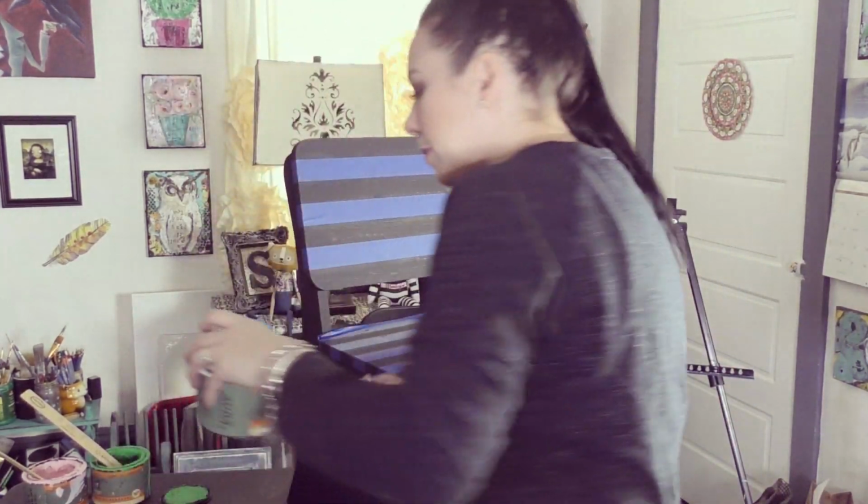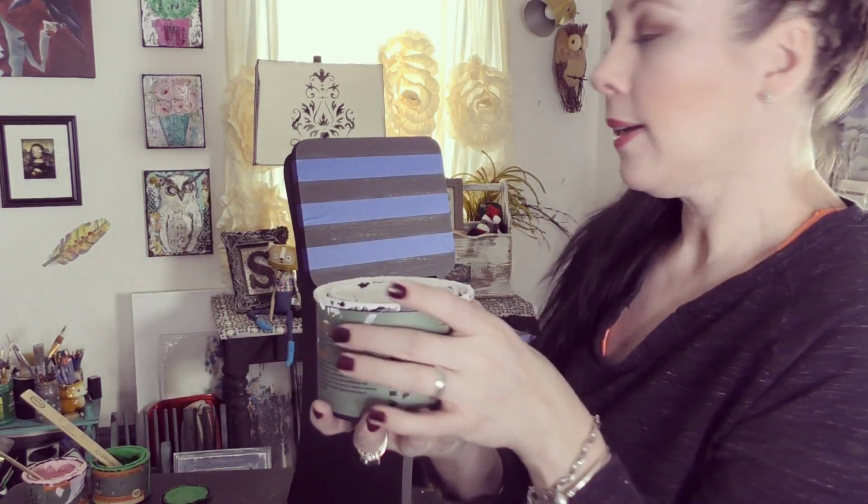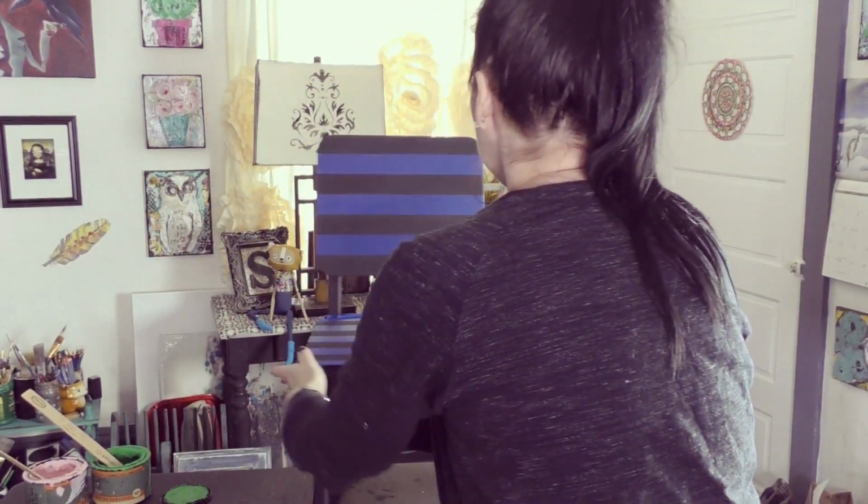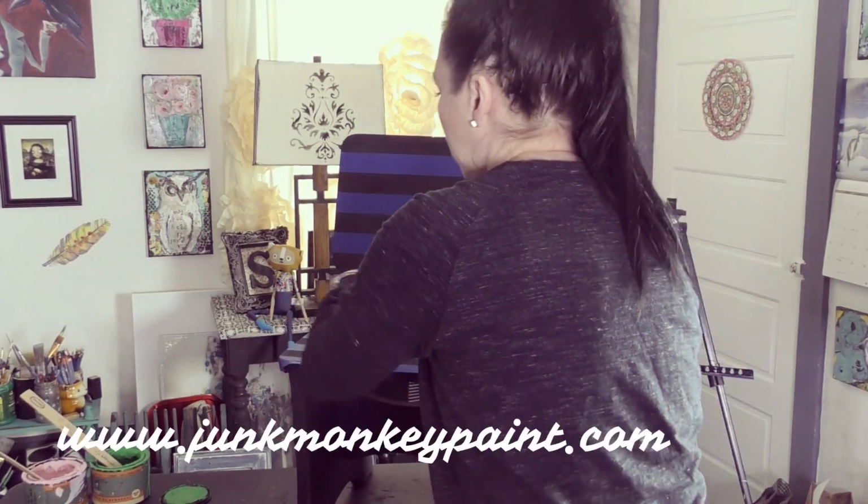Okay, and by do it, I mean let's add some white stripes to that piece right there. So this is our vintage white chalky style paint, Junk Monkey Paint. Again, if you're new around these parts, our website's at junkmonkeypaint.com.